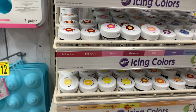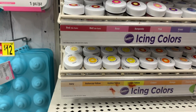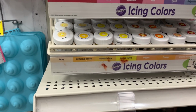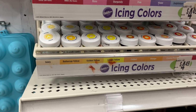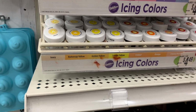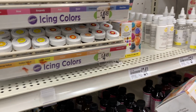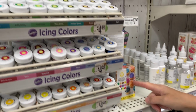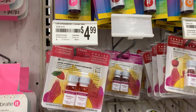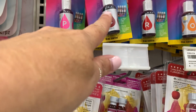Real blue, rose, burgundy, pink, violet, ivory. Well, that will defeat our purpose, really, won't it? Christmas red. Okay, we got peach, copper, orange. Oh, you got a whole kit. 12 colors. And yeah, food coloring.